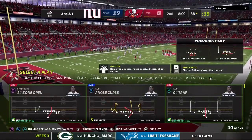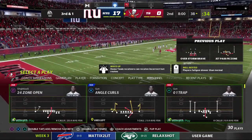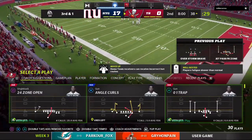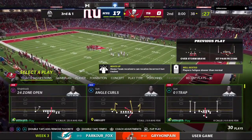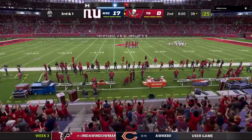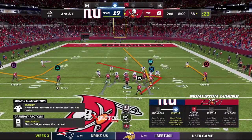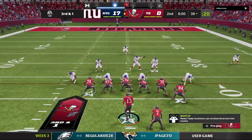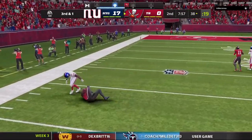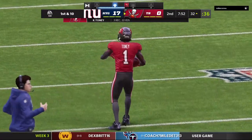17-0 our score after one. Giants 17, Buccaneers nothing. This is 3rd and 1. Very likely 4-down territory, even if they don't get it, though. The Franks looking to throw. Man open, it's Tony. He's got it. And he is going to have the Buccaneers first down as they're able to convert by plenty there on 3rd and 1.